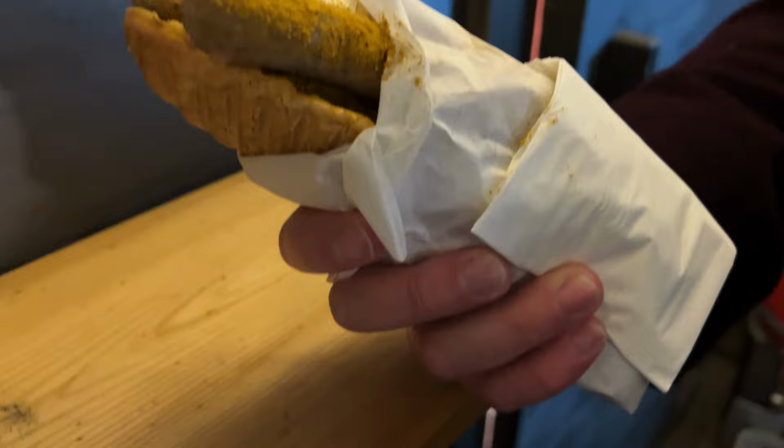Well, we found some food, bratwurst in a bun. It's got onions, mustard, possibly some curry powder. Looks really good. Smells really good. It's a lot of mustard. But other than that, very good. What'd you get? Some fried potato.